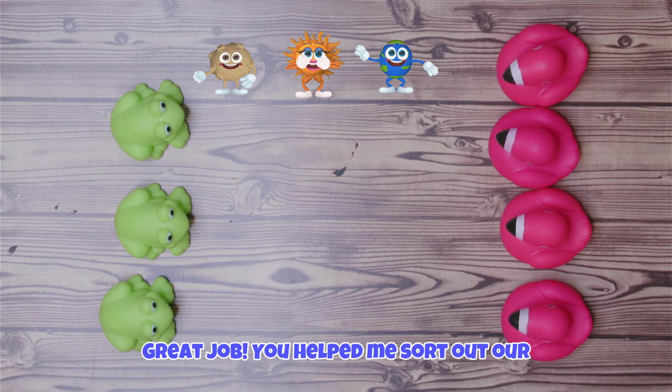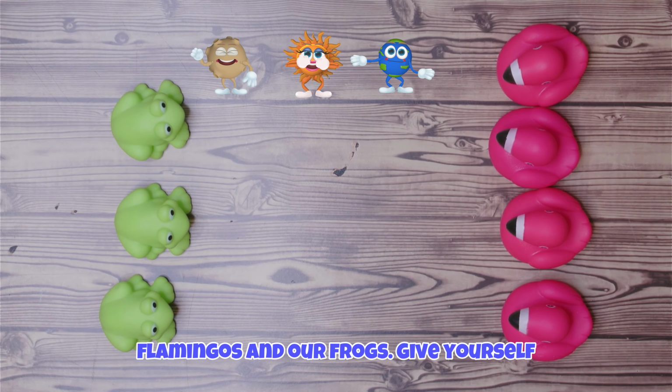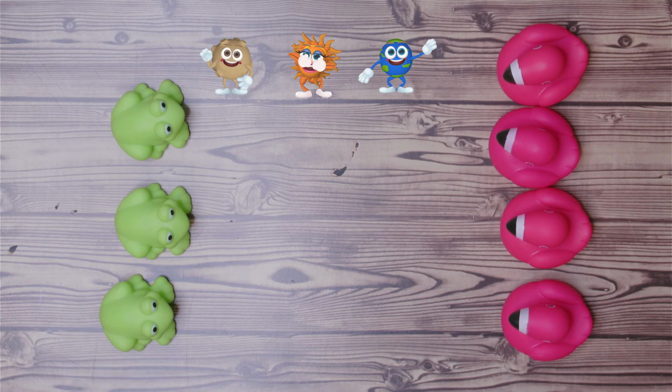Great job! You helped me sort out our flamingos and our frogs. Give yourself a round of applause.